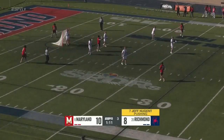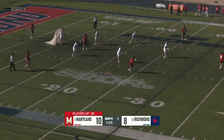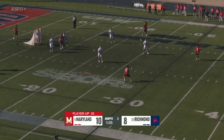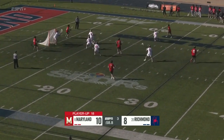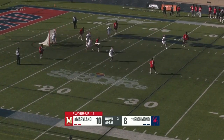They might want to change up a little bit on man down, try something a little bit more aggressive, a little harder rotation perhaps. It's understandable that they haven't been able to keep up with Maryland's stick handling. Might want to be a little bit more proactive. Penalty was a push on Jeff Nugent. It's a 30-second call.